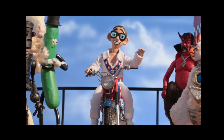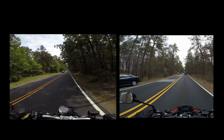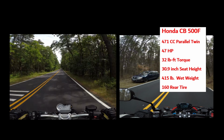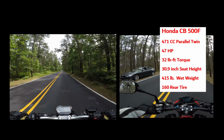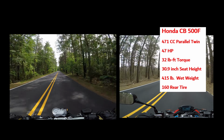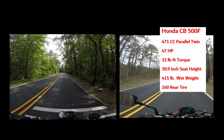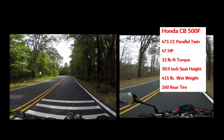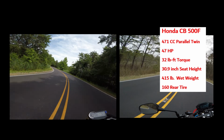You got it, chicken! So let's begin by comparing the baseline numbers on the two bikes. The CB500F is a feisty cool first bike with a snappy 471cc parallel twin engine, 47 brake horsepower, and 32 pound-feet of torque. It was easy to manage and fun to ride, with its 30.9 inch seat height, 415 pound wet weight, and no-nonsense 160 rear tire.